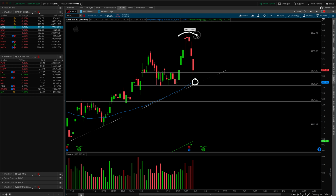Now that's because we're coming off of a higher high as opposed to a lower high from what we set right here. If it was here, that was the high, and then we came back down, probably not as much confidence in that setup. So there's a tip for you.